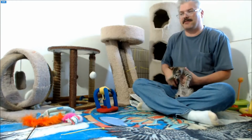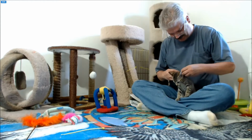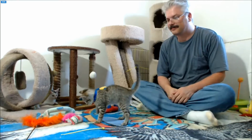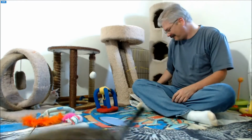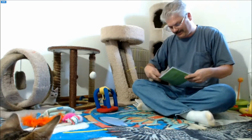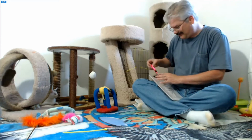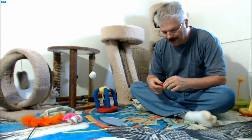Addie wants to check out Jamie's collar. Don't worry, Addie, you'll get one soon enough. Can't run from a Grant. Like the tax service, no matter how far you run, they'll always find you.